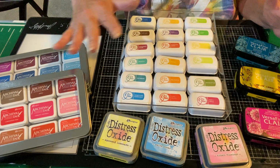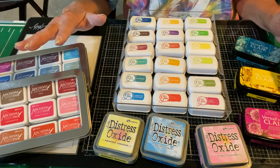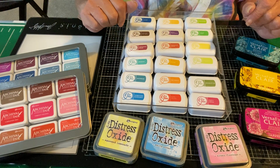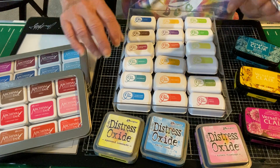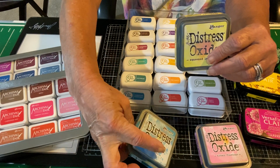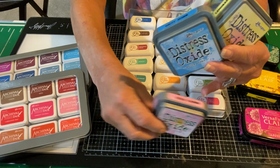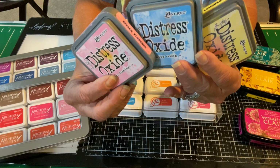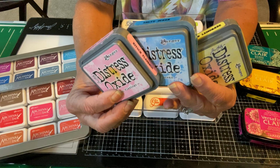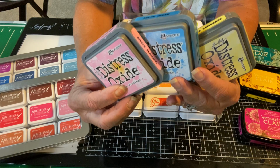Okay, now for my favorites. These are not the full collection of any one of these lines that I have, but there's no room for that on this little screen. So the next line I purchased is my absolute favorite ink for blending. I love ink blending. I get some stress relief from ink blending, and these Distress Oxide inks are the easiest inks, at least for me, to blend. I love them. I am not considering letting go of them.